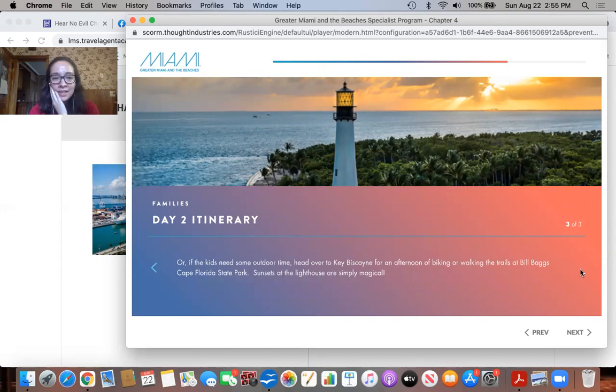Absolutely. All right. Or if the kids need some outdoor time, head over to Key Biscayne for an afternoon of biking or walking the trails at Bill Baggs Cape Florida State Park. Sunsets at the lighthouse are simply magical. Oh, so maybe you get to climb up it. That would be cool.